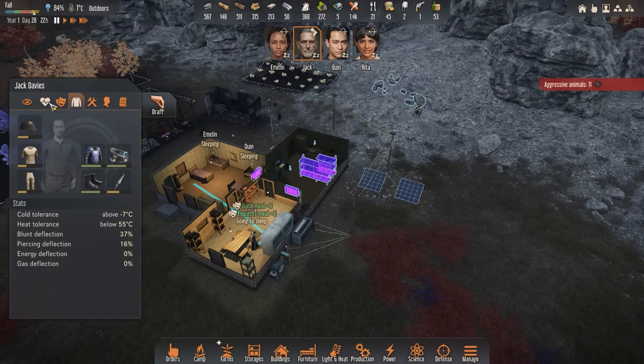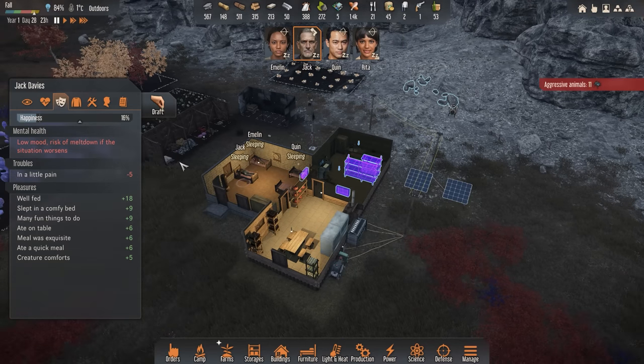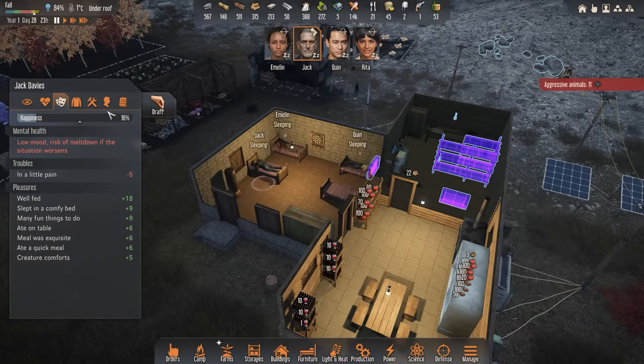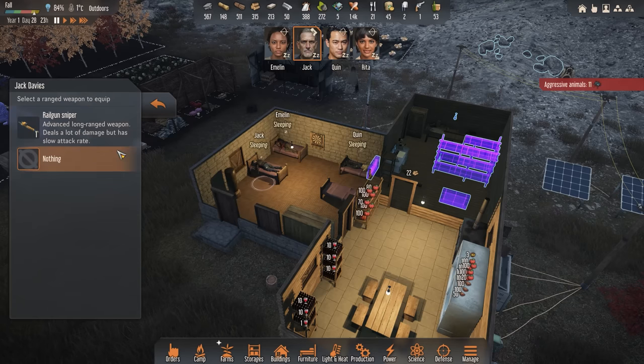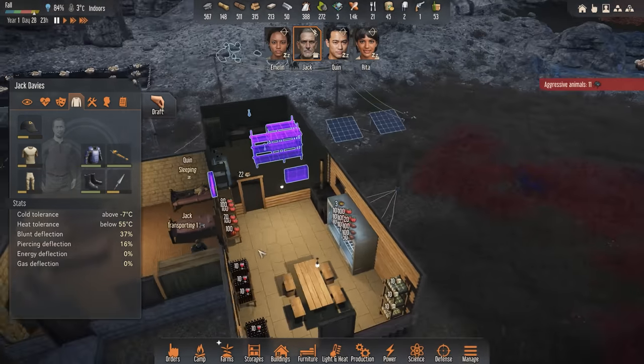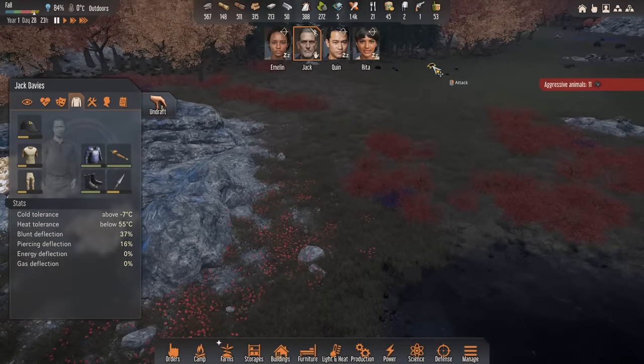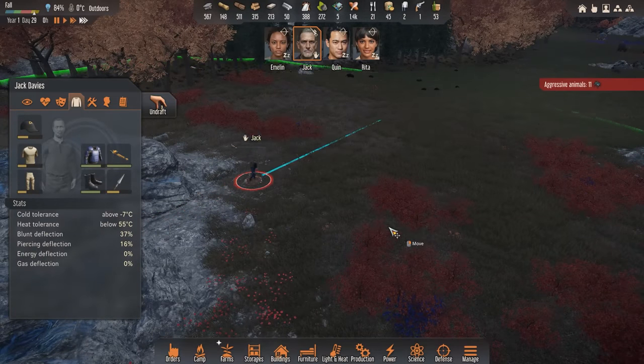Jack, I know you're not exactly in the best of moods right now. You're actually on the verge of a meltdown. But we might need to get you to equip the nice big gun and see if you can take some of those guys out. In fact, I hate to say it, but I think that needs to be what you need to do right now. Go equip the sniper rifle, draft up, and let's see if we can snipe some of the big boys. And that really is an incredible range, isn't it?